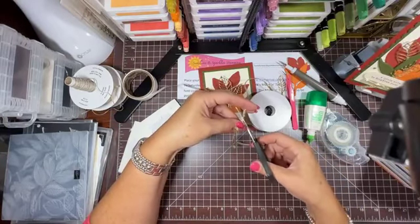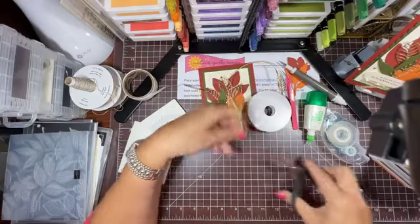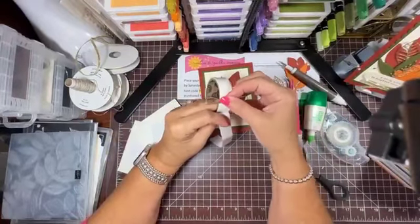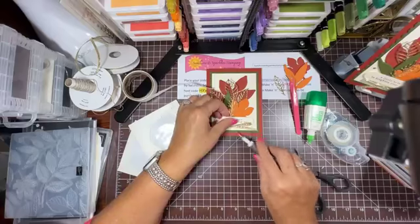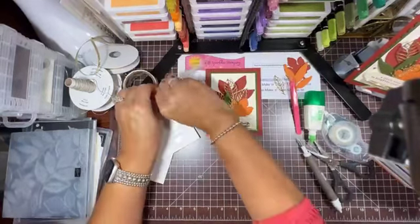Whoops, need my ribbon scissors. Okay, put that over there, get another glue dot. We'll put that right underneath here. Okay, let's finish the inside and then we'll put some embellishments on the outside.